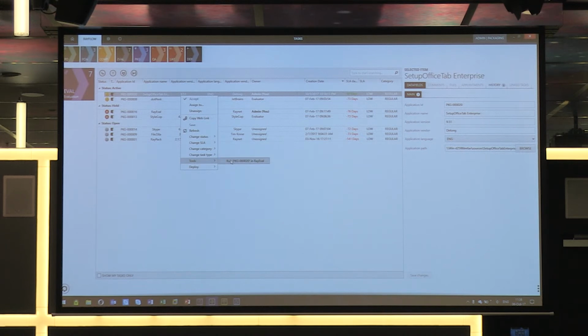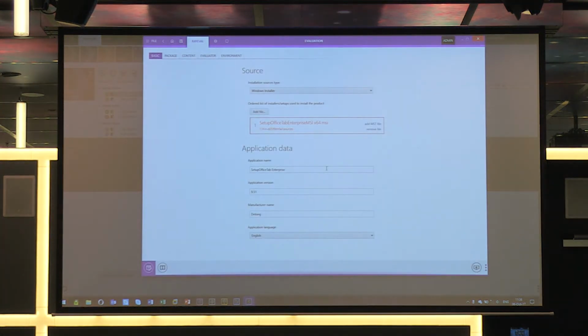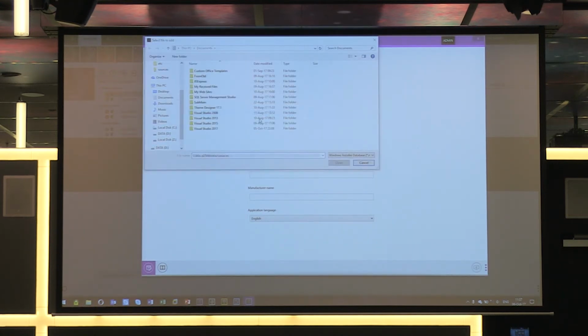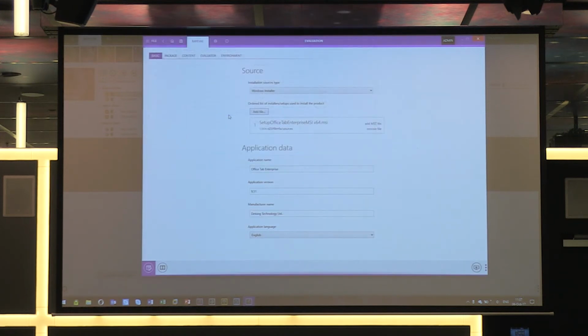So by clicking Run in RayEval, this is going to start RayEval. I'm now working in host, so I switched from the virtual machine, and everything is done on this machine. So I think that there are some mapping issues, so let me have a look what this machine did. No, the path seems to be correct. I'll just add this again. Yeah. So yeah, it was Setup Office 7. So I had to just log in to have my credentials refreshed.